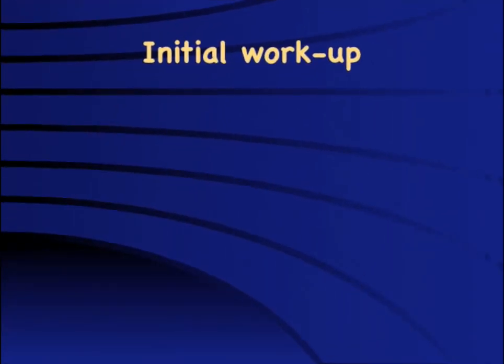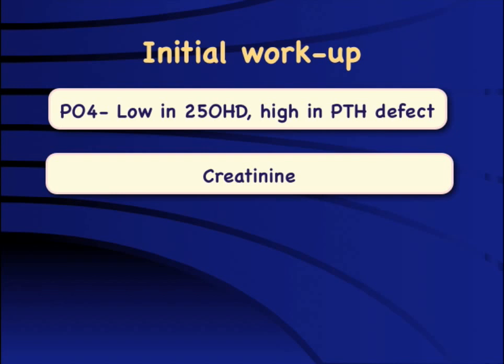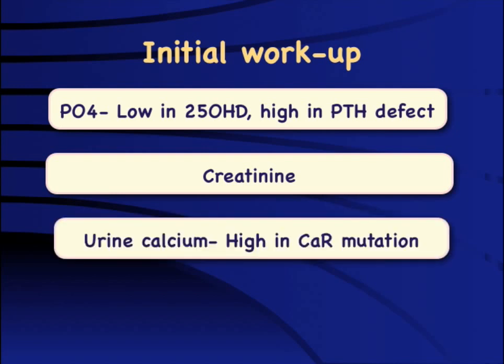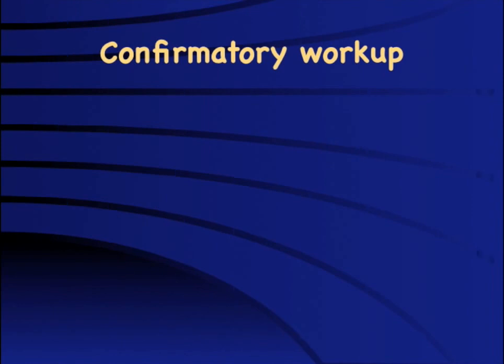The most important thing to look at in the initial workup is the phosphorus levels, which is low in vitamin D related causes and high in PTH related causes. Look at creatinine and urinary calcium, because this could give you a direct clue to a calcium sensing receptor mutation. Subsequent workup is largely determined based upon the phosphorus and creatinine levels.